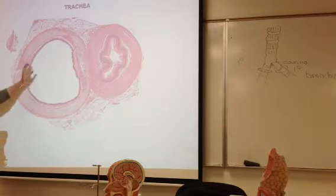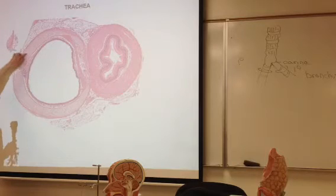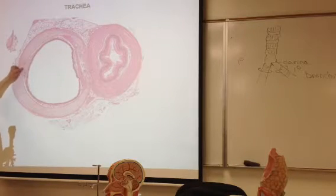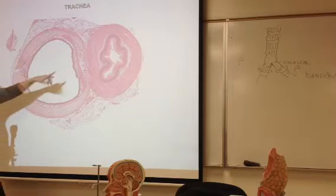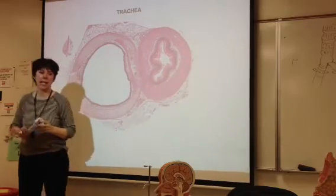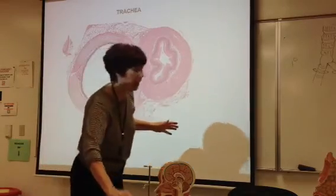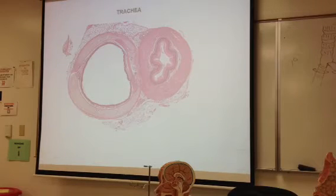Okay, so here we have a cross-section of the trachea. This is not two cartilage rings, it just happens to be the angle of the cut got into the tracheal ligaments, but definitely have the esophagus back here. So I'm going to diagram that out, and this is going to be the tissues that we see are characteristic of trachea and primary bronchi.